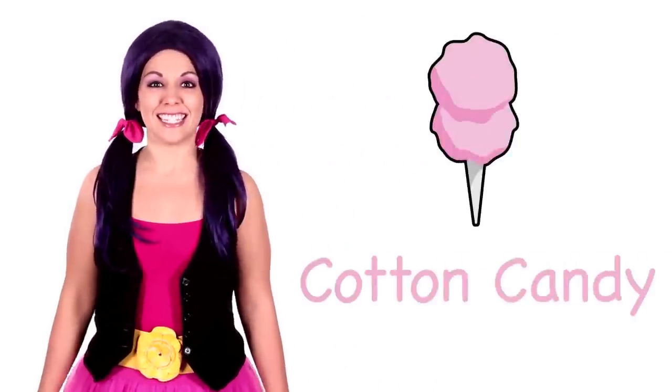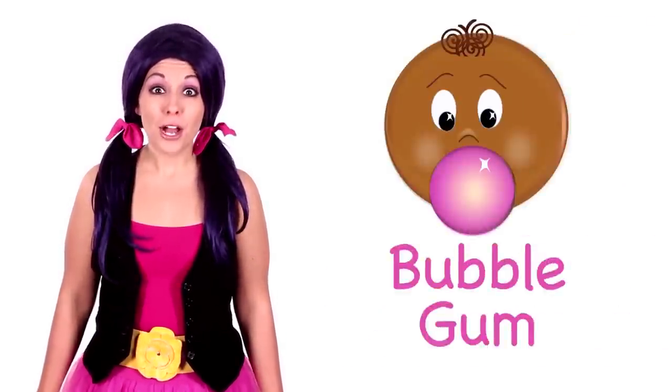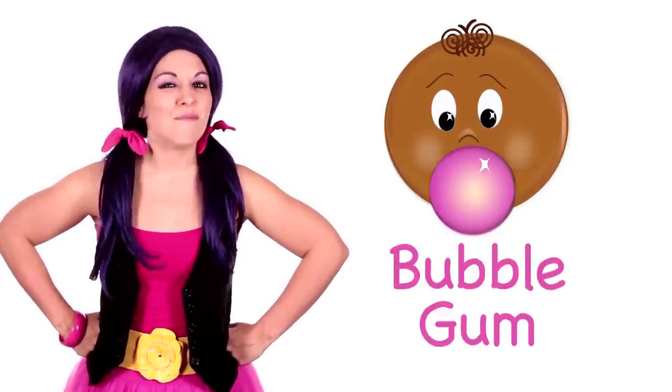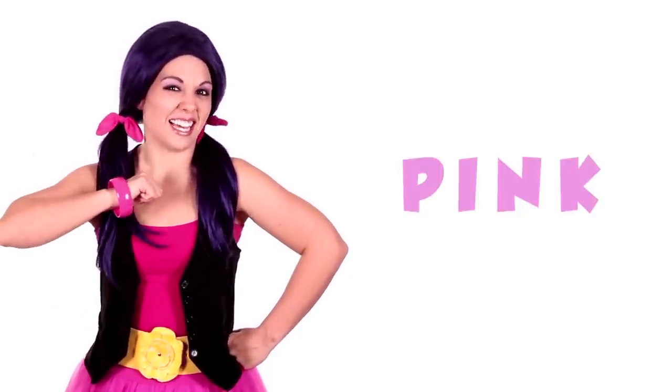There are lots of yummy foods I like to eat that are pink, like cotton candy and strawberry ice cream and bubble gum. Wait a second. You don't eat bubble gum. You chew it and blow really big bubbles with it. P-I-N-K. That spells pink, and I love the color pink.